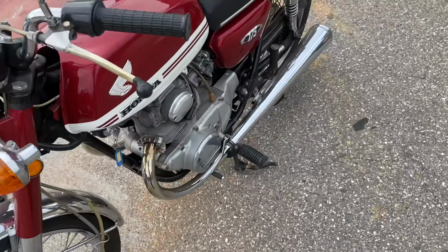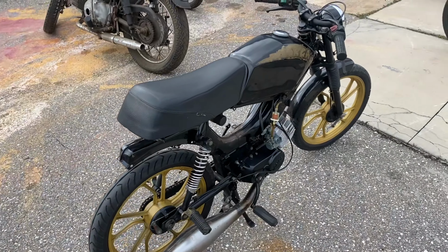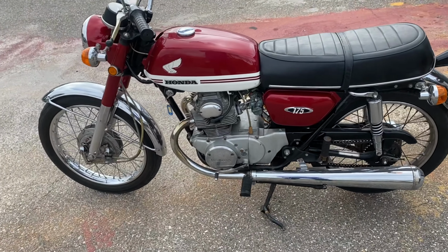Dude, there's so many to look at, man. I know. When you get them out in the light, they look so much better than in here. Oh, absolutely.